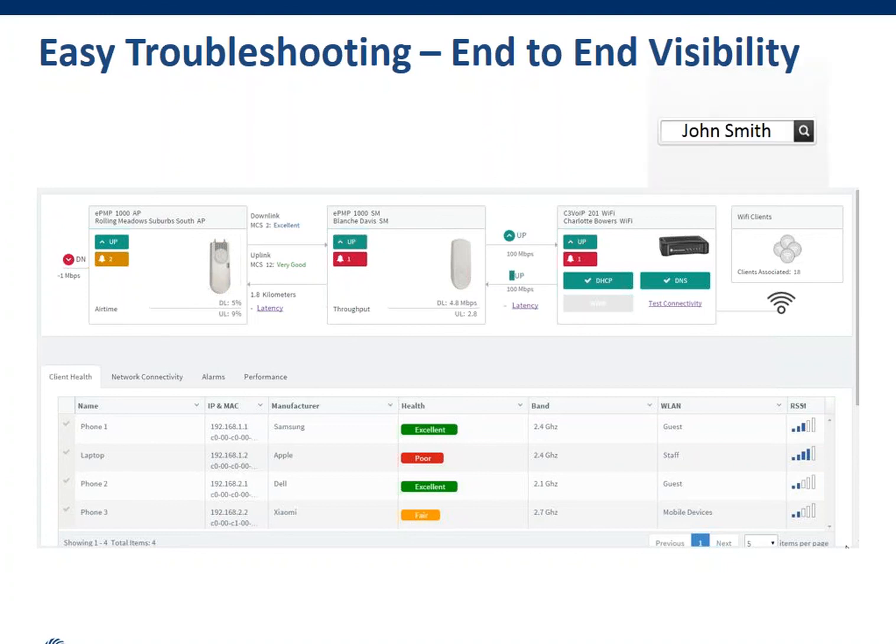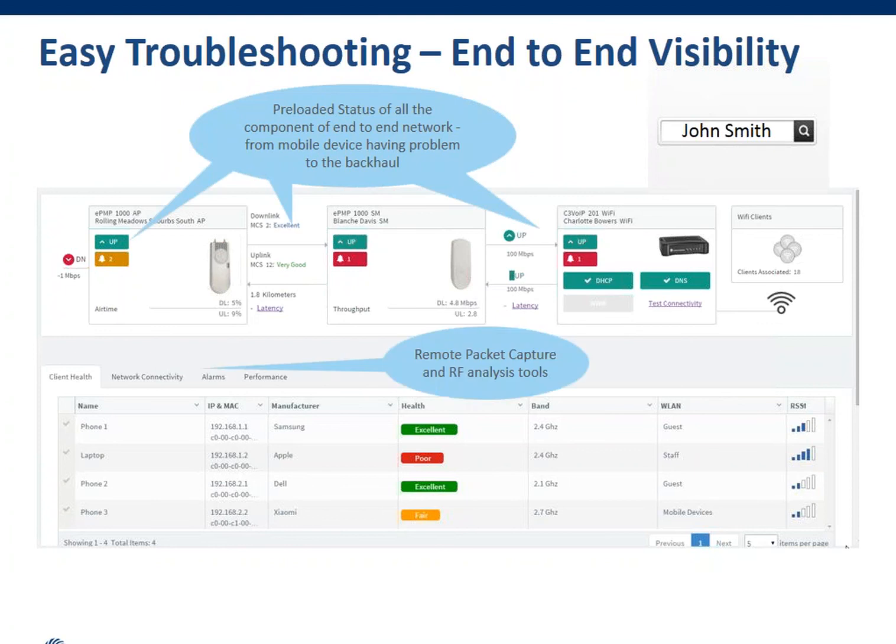Ray, if you can click this. This slide builds out a bit, so bear with me. And here, if you look at this, you'll see that it not only gives you the first high-level overview of how the network is performing, how the components in the network are performing, but also gives you drill-down capability as well. So you can do remote packet capture by clicking on a tab inside the screen that gives you layer 2 packet access as well.